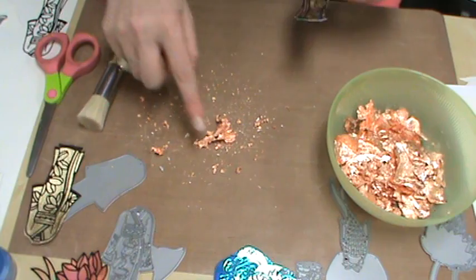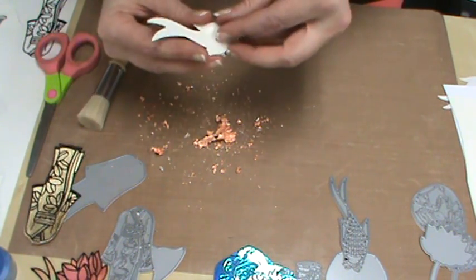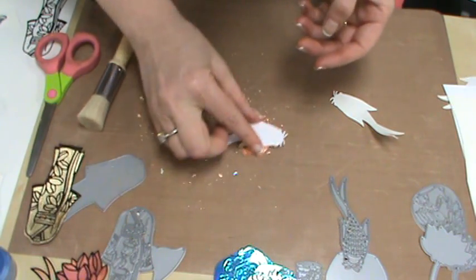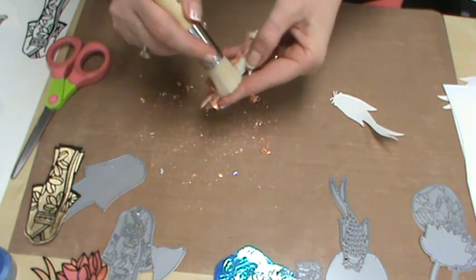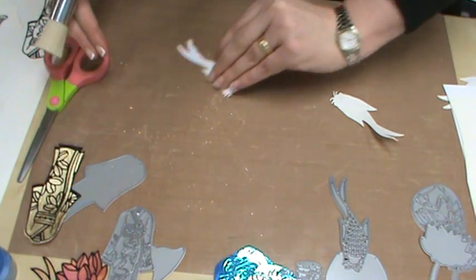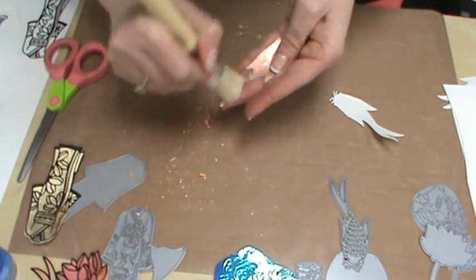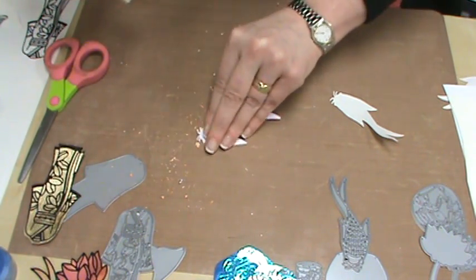Now, I would definitely do something with this. This is too much to leave behind, way too much to leave behind. You know, I have another koi fish. I'm gonna grab the koi fish one more time, and I'm just gonna pick this up, because this is too much to not use. So I'll brush it off. And just keep picking it up, because the sticker will pick it all up. There. And now give it a brush. Because I hate not to use it all.